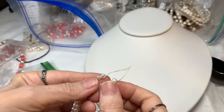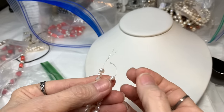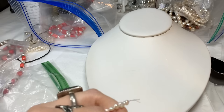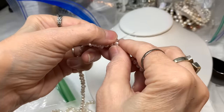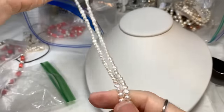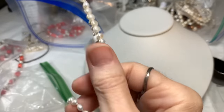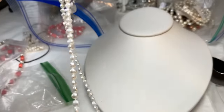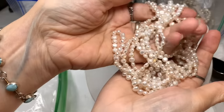You know, I thought about it more, and if someone wants to put a clasp on here, I don't want to tie a big knot there, and then they'll have to cut that. So I am going to leave that there. But if you get it and you don't need a clasp, just tie a knot there, and you have a 105-inch beautiful necklace that you can wrap around and around and do so many things with it. And it's 105 inches, so it's quite beautiful.